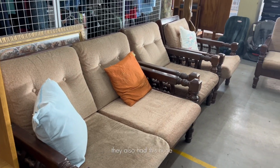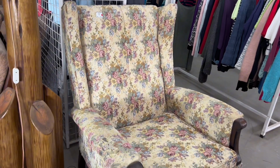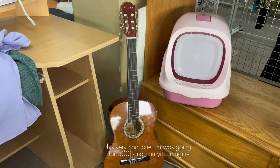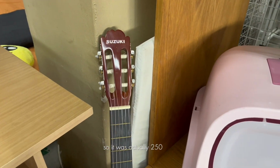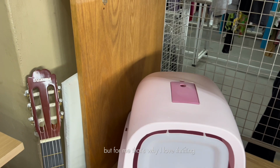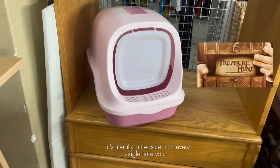They also had this huge table that was an 8-seater and some couches. This very cool one was going for 500 rand. Can you imagine? And it was going half price because it had a red dot on it, so it was actually 250. They have a lot of random stuff, but for me, that's why I love thrifting, because you never know what you're going to find. It's literally a treasure hunt every single time you go.